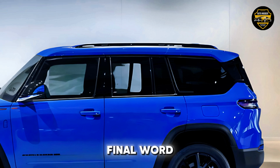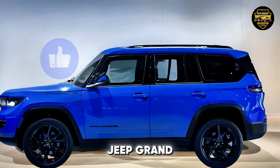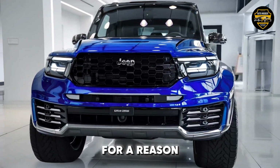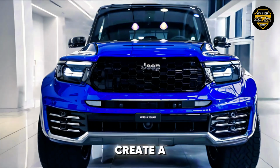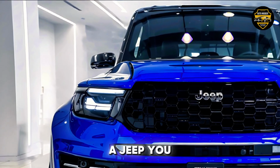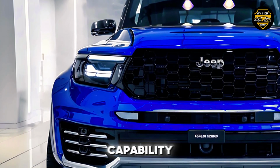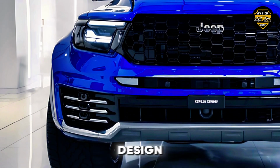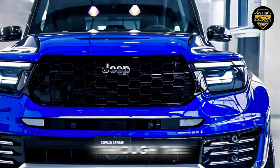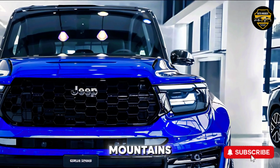So, what's the final word on the 2026 Jeep Grand Cherokee 4xe? Well, it's a standout for a reason. Jeep has managed to create a plug-in hybrid SUV that doesn't sacrifice what makes a Jeep. You still get real 4x4 capability, a rugged yet refined design, and a premium interior that feels right at home whether you're commuting through the city or escaping into the mountains.